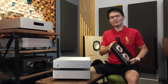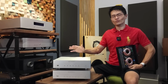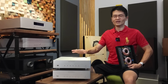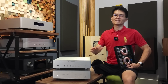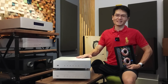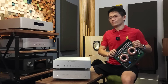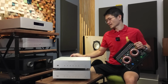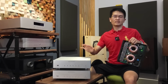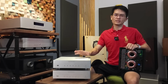So the sound improvement was pretty great for the Pontus deck, and it received a lot of reviews at the end of 2019. So you started seeing people getting attention to the Pontus deck, and in early year 2020, DENAFRIPS decided to call it a Pontus 2. So Pontus 2 in reality is a transformer upgrade as well as the DSP module upgrade. If you purchased the Pontus in September 2019 onwards, we consider this as a Pontus 2.